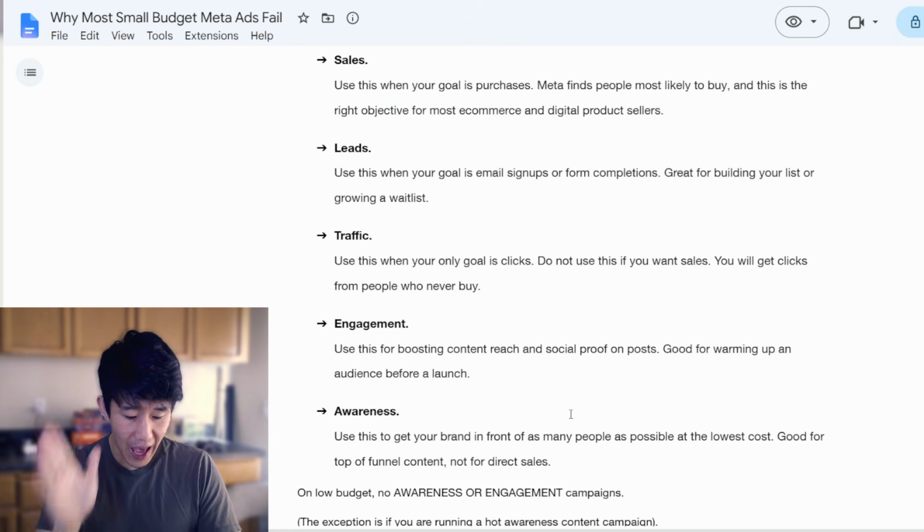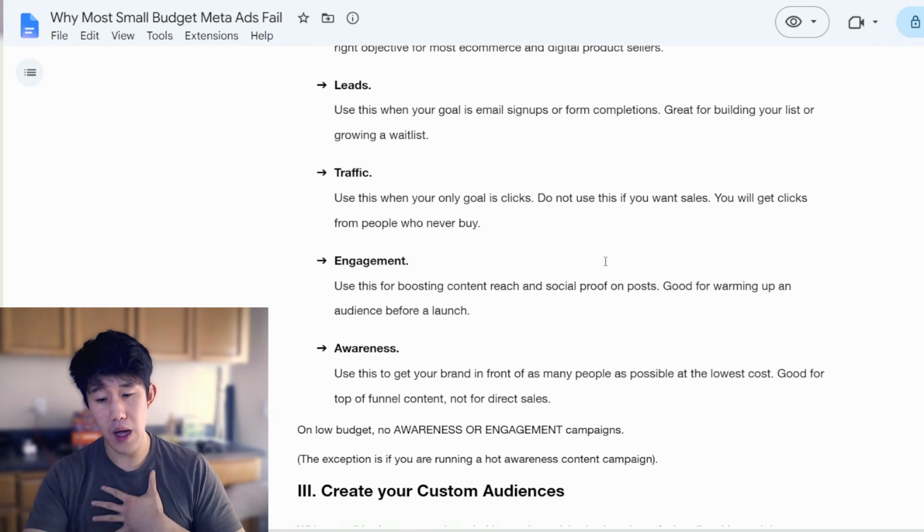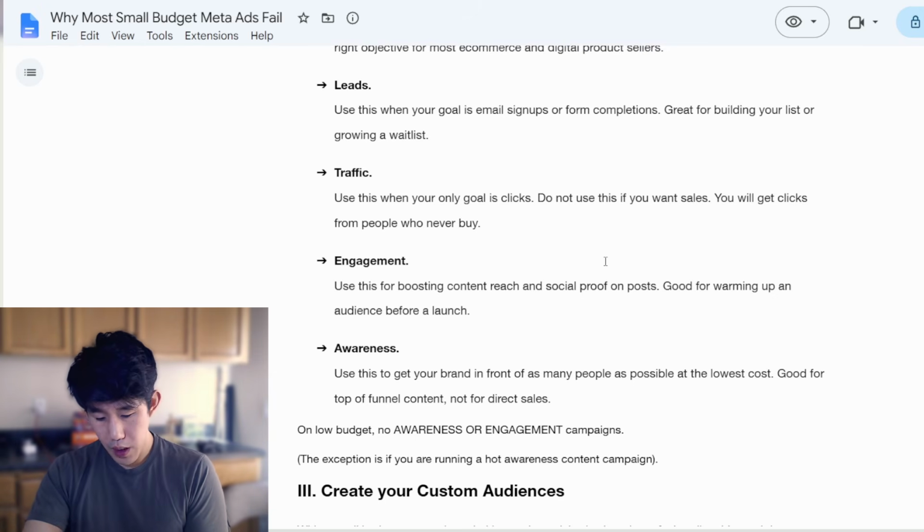The only caveat is if you are running a hot awareness content campaign. Typically, if you're doing this, you have a really expensive item or a coaching program. So think like over $1,000. And this continuously puts your content and your marketing in front of people to warm them up to buy. But if you're not doing this, if you're running a standard e-com or just looking for leads for your business, you don't need to do this.